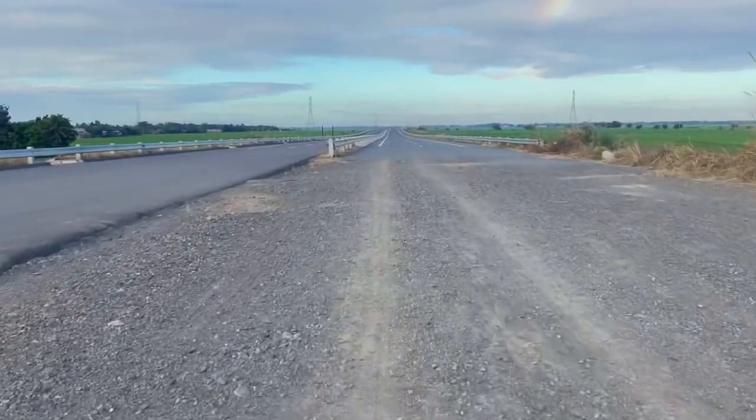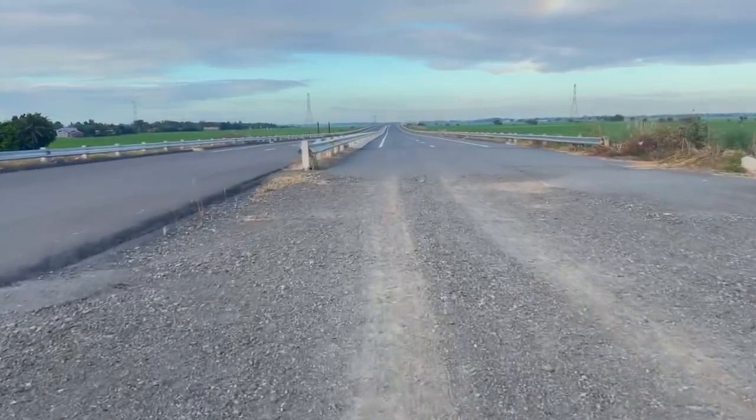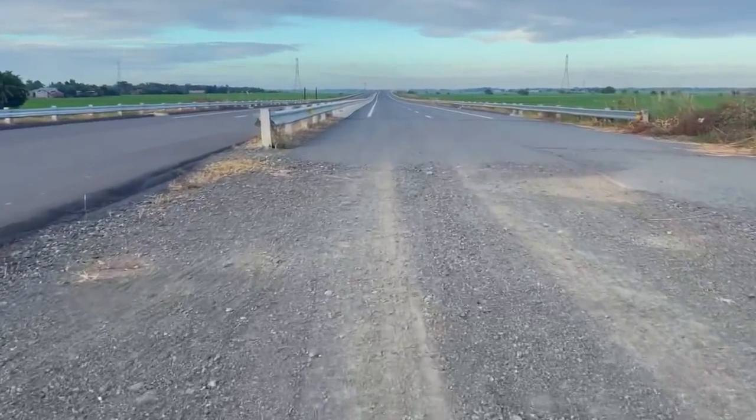So this is the history that will never repeat itself as soon as this expressway opens.